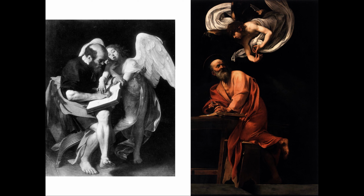So on the left, we have the painting that was rejected. We think that Cardinal Del Monte was the one who salvaged the situation. He probably bought the painting on the left and then paid for the new painting. So he kind of eased the tensions with the church. So here on the right is the final version. You can see as much.